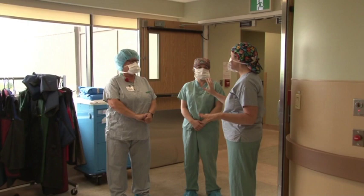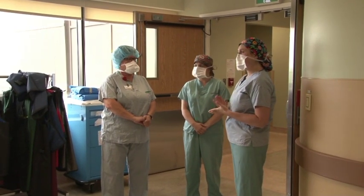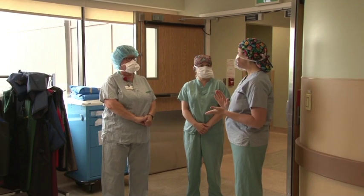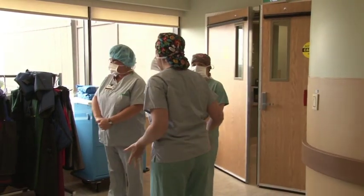Brief orientation, we'll run down about our new 5th floor EP suite. This is where we do electrophysiology, implantations of pacemakers and ICDs. So this is sort of our just grand foyer area.